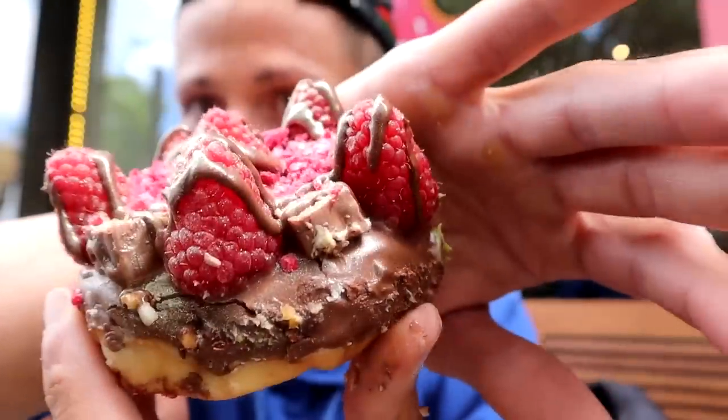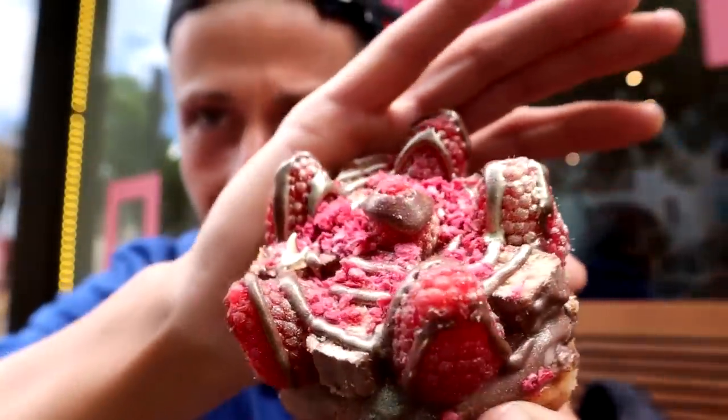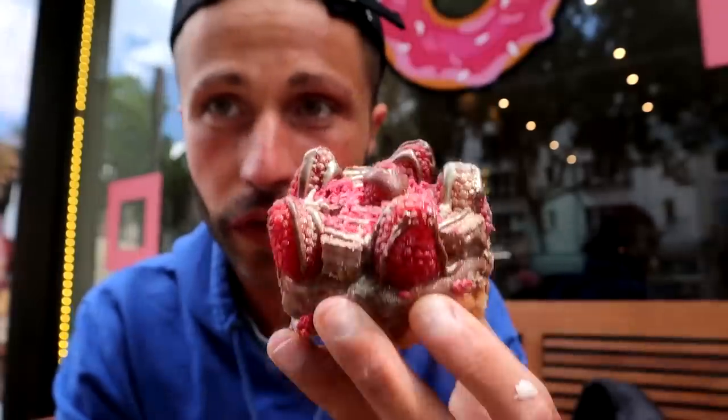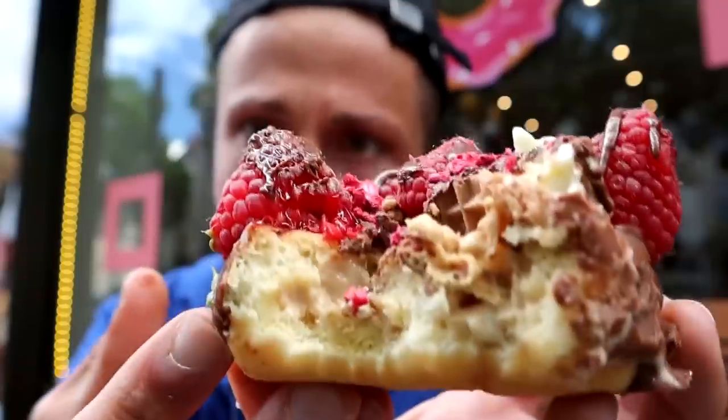Look at the milk chocolate glaze with the raspberries and I think wafers, maybe supposed to be knoppers, I got no idea, we will see. And it's also filled and I cannot wait to dig in. Just look what is going on.